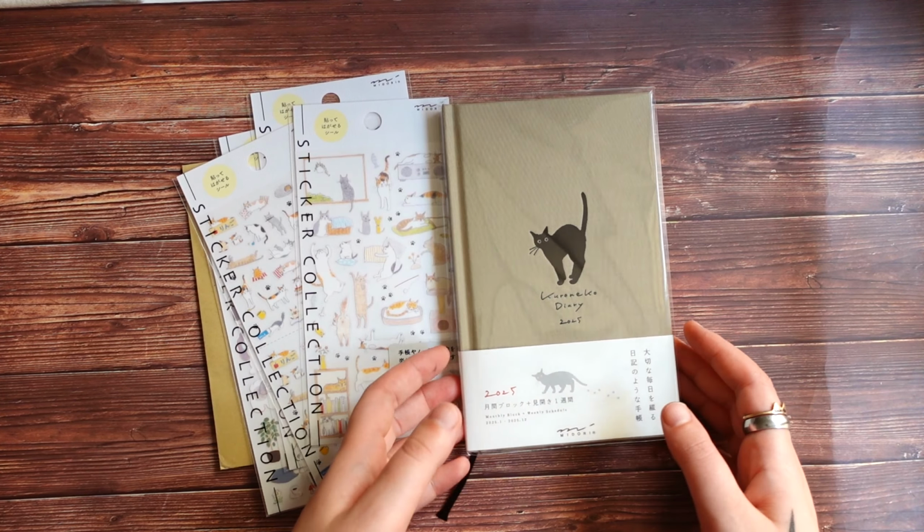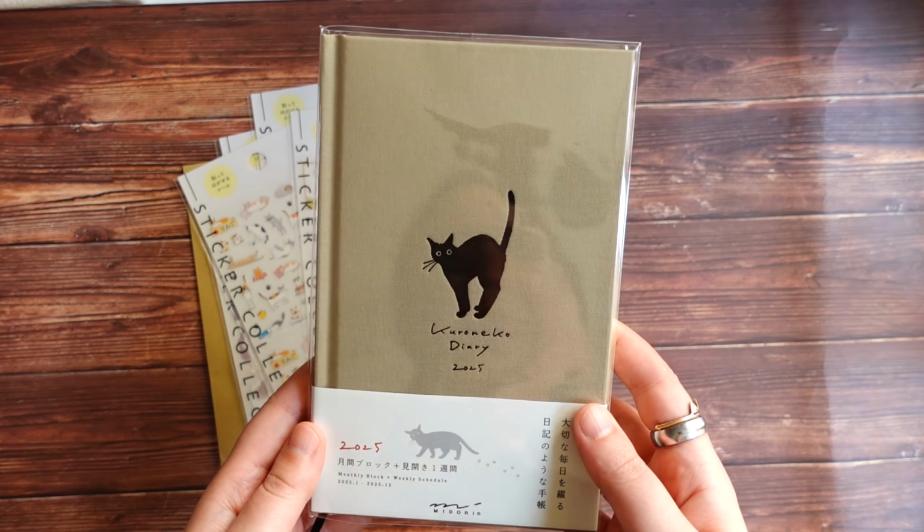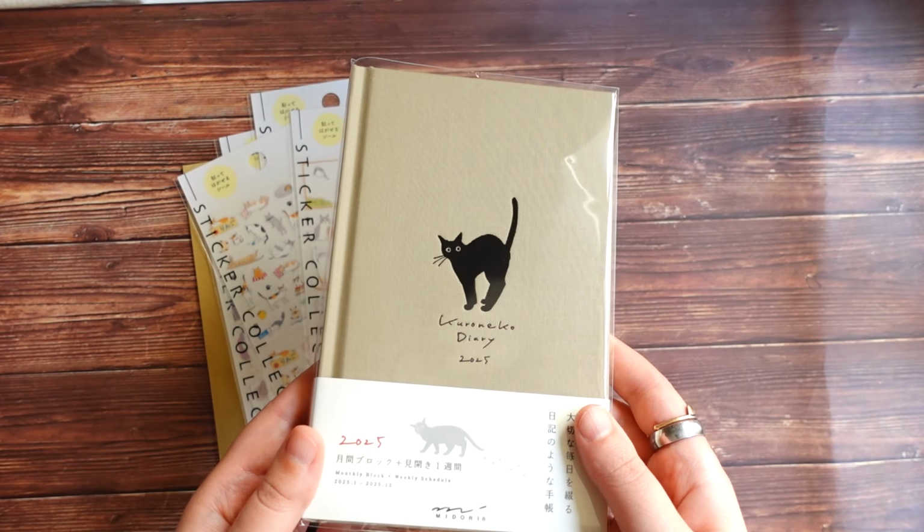And today I got this cute little diary from Midori. This is a monthly and weekly diary, and actually the main reason why I bought it is because it's very cute. I like this cover with an adorable cat, and I also liked how it looked inside when I saw the pictures, that basically every page has this cute little black cat illustration. I really like black cats.